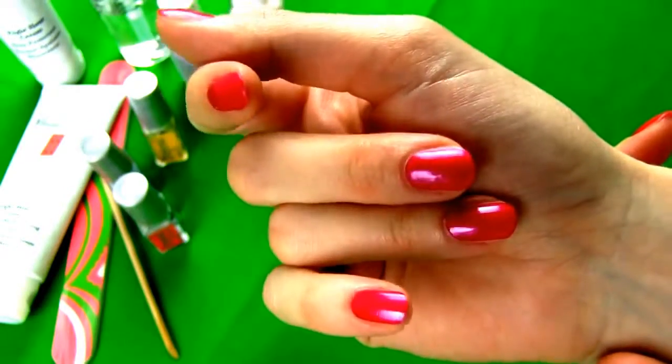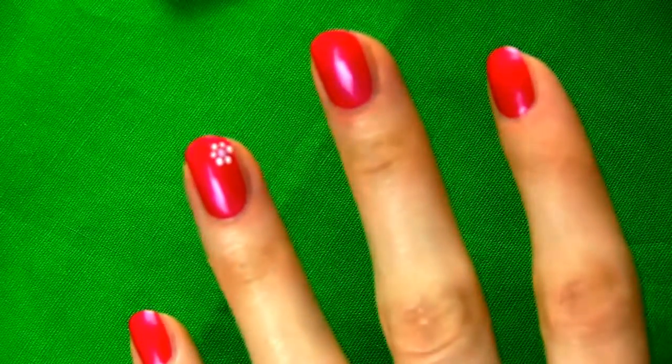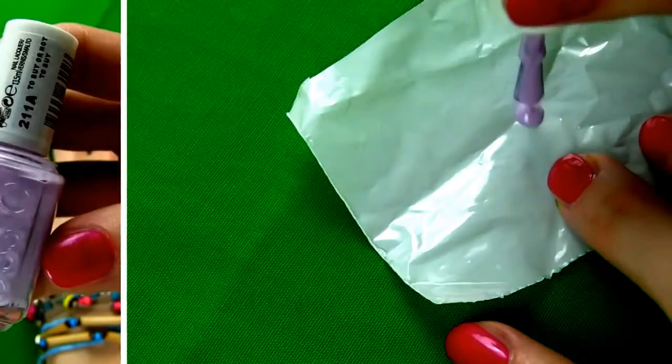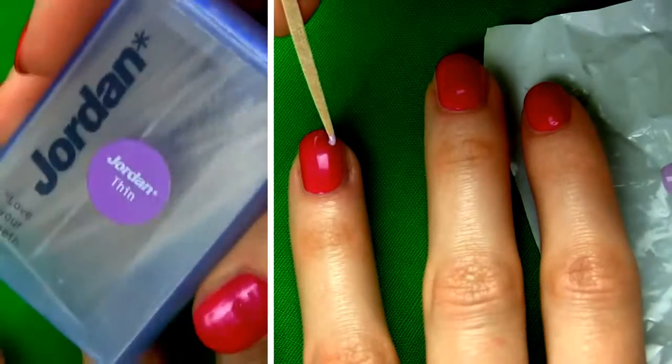Now I'm going to teach you how to create a simple nail design. I just decided to do this cute little flower since it's almost springtime. You need 2 additional polishes. Put a drop of the first polish to some material. I'm just using a piece of plastic back here. The color I'm using is Essie's Buy or Not to Buy.